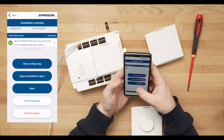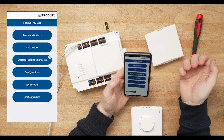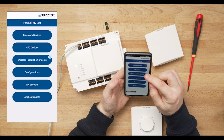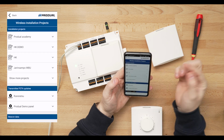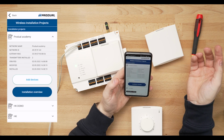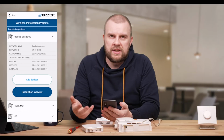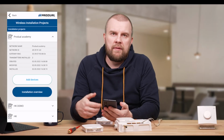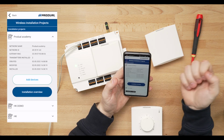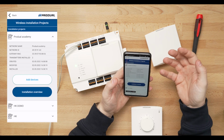When we are happy with the project and all the transmitters are installed, we can select End Installation. This will bring us to the main page of MyTool, and if we need to go to the project later on, we can find it under the wireless installation project. From here, we can see that we have a project Produal Academy. If we need to install more transmitters or have a look at what is happening on the network, we can just select Add Devices or Installation Overview.